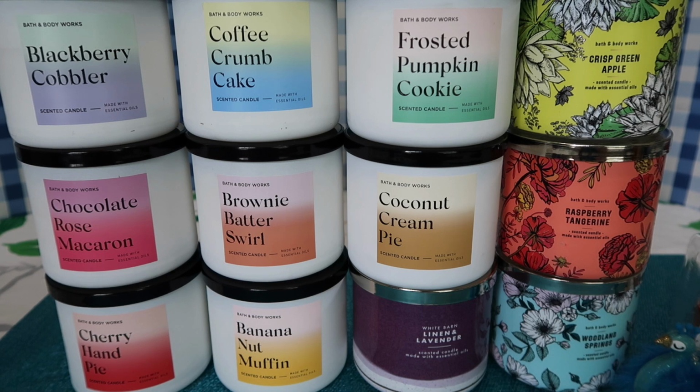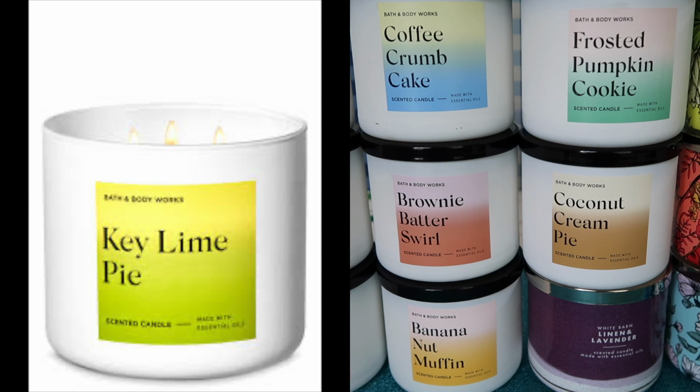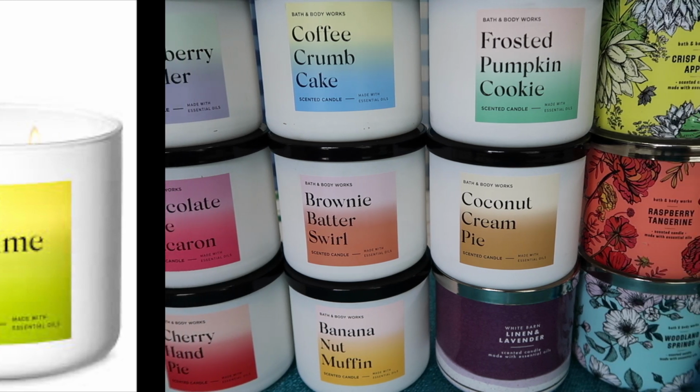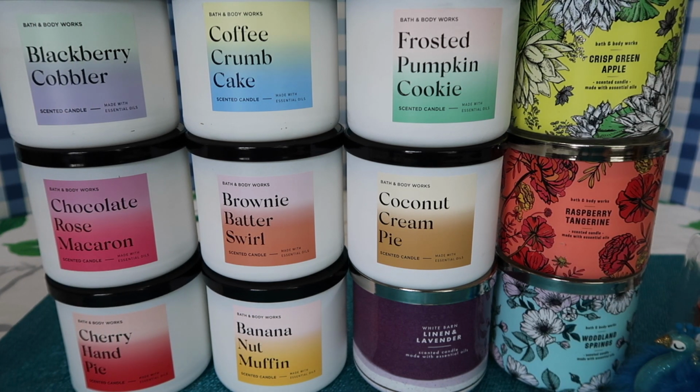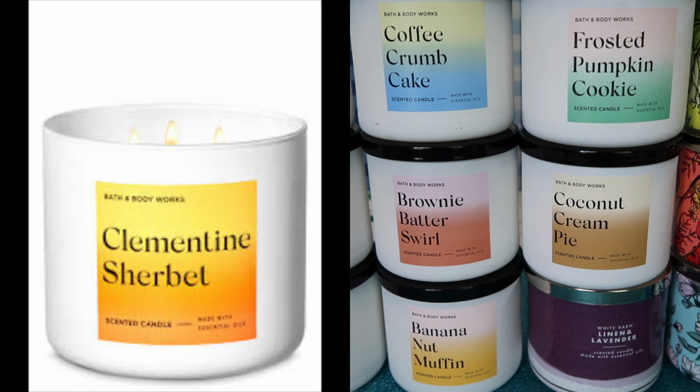The next candle in this collection that I did not pick up was the Key Lime Pie. I could have picked this one up, but I didn't want it because I assumed that it would be a re-release of Key Lime Pie from semi-annual sale last year, which to me smelled like Fruity Pebbles, Fruit Loops kind of cereal scent versus an authentic Key Lime Pie. I know a lot of people love that scent, but it just wasn't for me, so I didn't pick that one up.